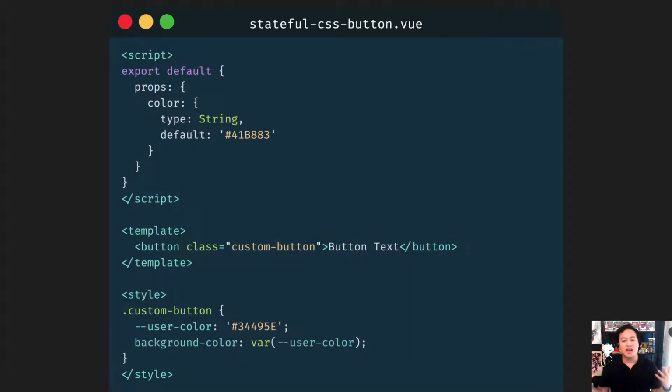Well, here we have a stateful CSS button.vue component where we can see that we have a prop that takes the color, and what we want is for the user to define whatever background color we want. So as you can see at the bottom, in the .custom-button, we have a CSS variable for user color that has a predefined text value that is then passed into background color. And what we really want is for the props to define that, so that if you can imagine as CSS gets more complex, we can use that, and it will populate everywhere exactly as we expect.